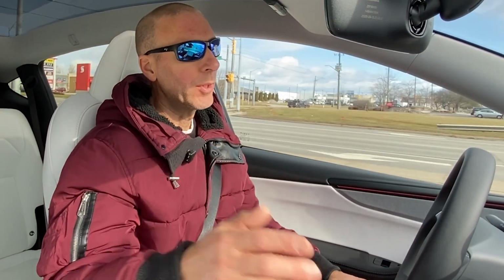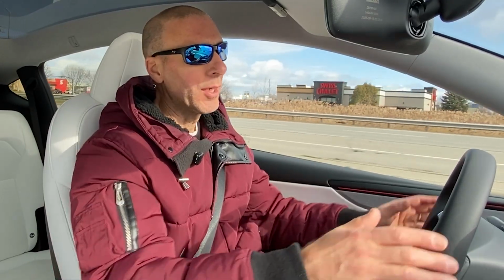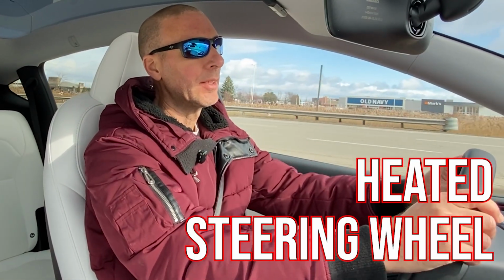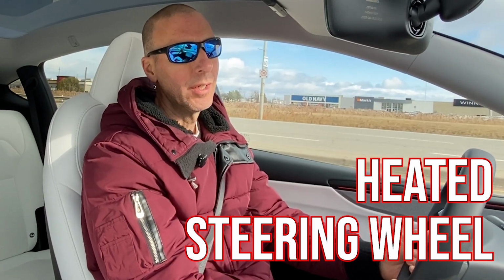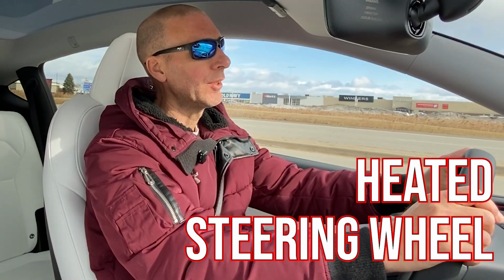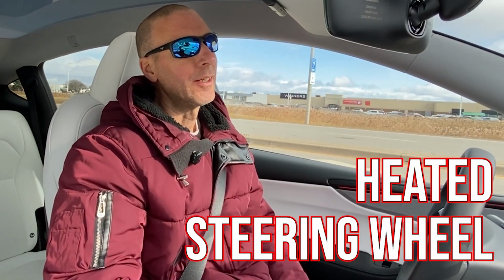As I'm going here, I'm coming up with a bunch of other things that I like that I want to include. One of the big ones as well is the heated steering wheel. Even in full self-drive, oftentimes I'll have my hands on the steering wheel or rest them somewhere. The heated steering wheel is such a nice feature. None of the trucks I drove had heated steering wheels. It's definitely a convenience and certainly a nice plus.